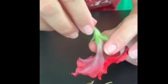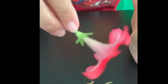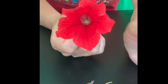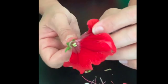Now it's your turn to dissect a flower. Let's go through the steps slowly together. First, let's examine the stem and the sepals of the flower. Take a really close look. Now we're going to carefully remove the petals of the flower so we can see what's inside.